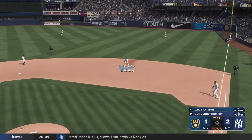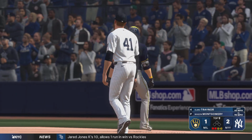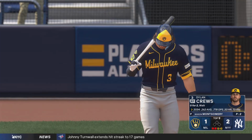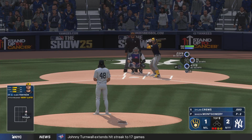Hit weakly on the ground. Holiday in plenty of time to first, and that quickly 2 away. Good late bite on that slider. Got the hitter out in front, rolled over on it. Exactly what he was supposed to do. So they're down to their final out. Now a chance for Dylan Cruz.